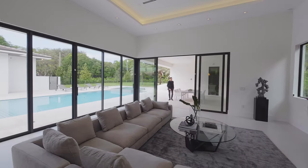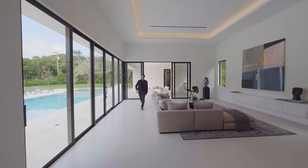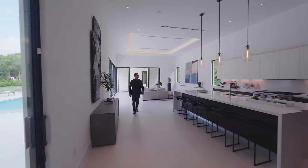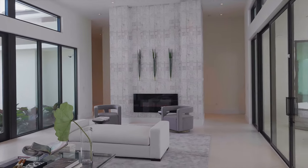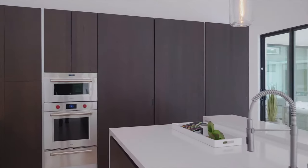Let's continue the exploration of this home together. With its outdoor-indoor elements, the design is tied in with smart home technology, security cameras, and the floor that I'm walking on is either a white oak wood or a porcelain tile.